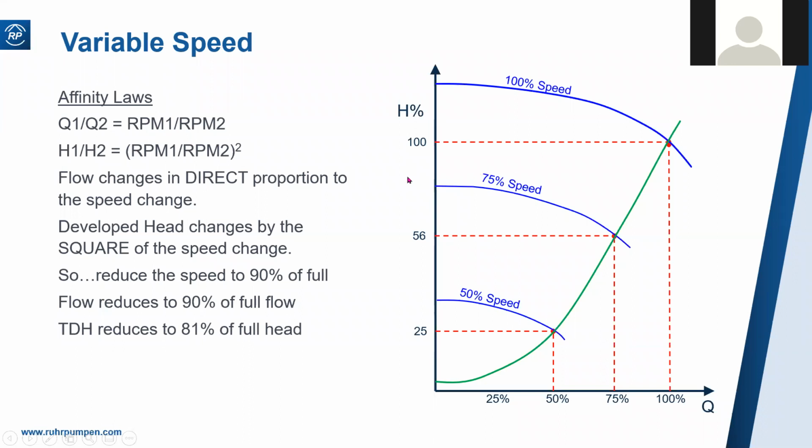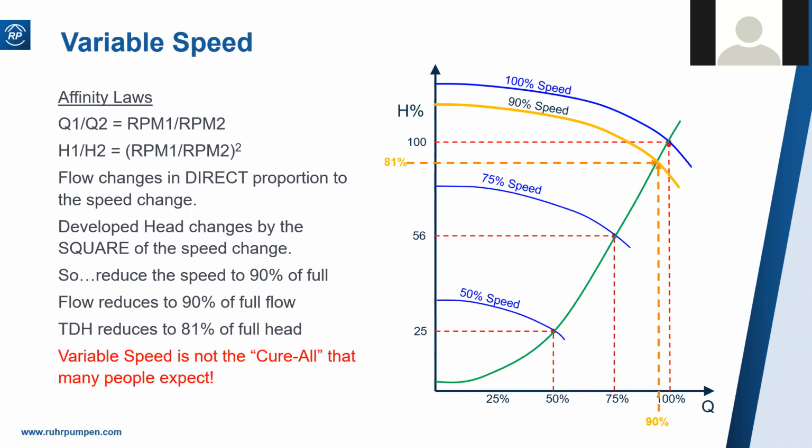Even a 10% reduction, as shown with this orange curve, 10% reduction leads to an 81%, so a 19% reduction in head. Those who are new to variable speed pumping sometimes expect the pump to be able to achieve reduced flow at the same pressure, at the same head. But unfortunately, that's not how the affinity laws work. So variable speed is not the cure-all that many people expect.